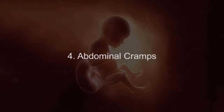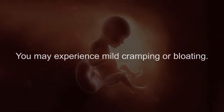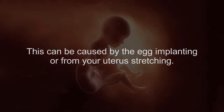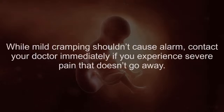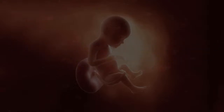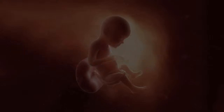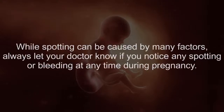4. Abdominal cramps. You may experience mild cramping or bloating. This can be caused by the egg implanting or from your uterus stretching. While mild cramping shouldn't cause alarm, contact your doctor immediately if you experience severe pain that doesn't go away. 5. Vaginal bleeding. Light bleeding, also known as spotting, around the time of your missed period is usually considered implantation bleeding. While spotting can be caused by many factors, always let your doctor know if you notice any spotting or bleeding at any time during pregnancy.